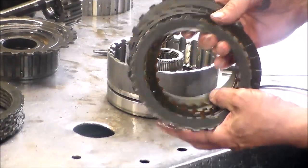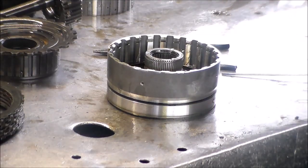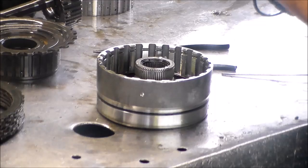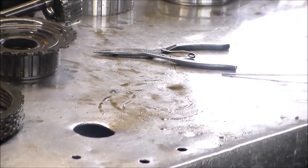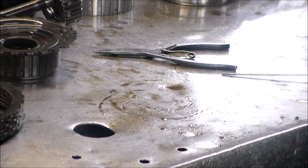You know, they don't look bad. They could be worn out, but they don't look too bad. And what I'll do before we sign off is I'll take this drum apart. We'll take a look at the F-clutch piston, which sometimes can debond and cause an issue in reverse.